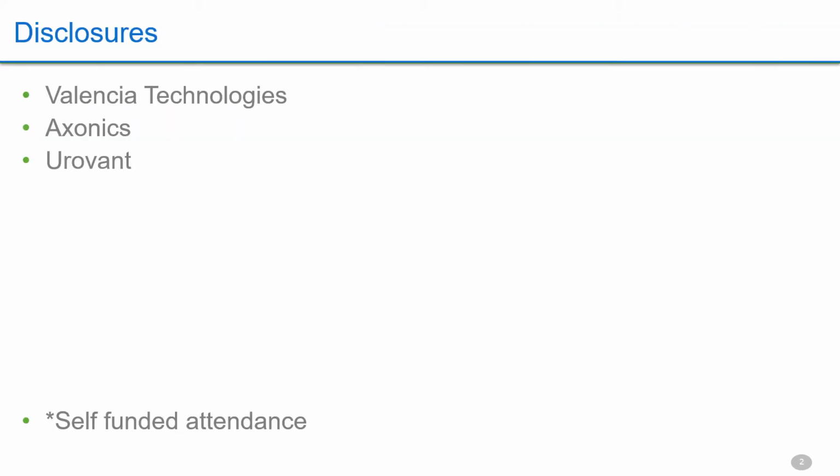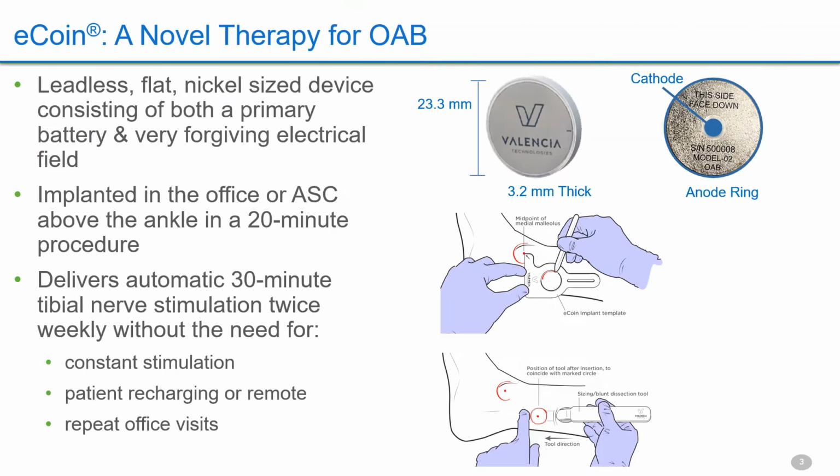My disclosures as listed. The coin-like device is implanted above the tibial nerve and delivers a dome-like stimulation from the center cathode to the anode electrode at the outermost edge. 2 unique tools are used for consistent coin placement and pocket creation. Automatic, low-duty intermittent stimulation is delivered, avoiding compliance and maintenance issues, often hindering current OAB therapies.